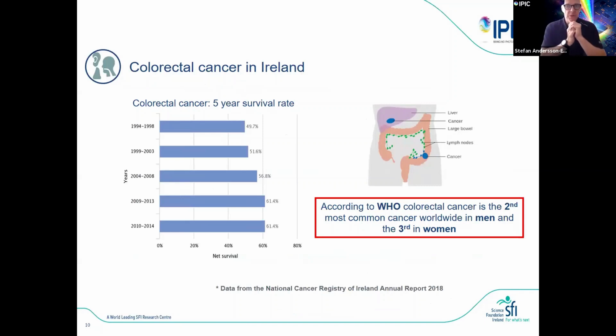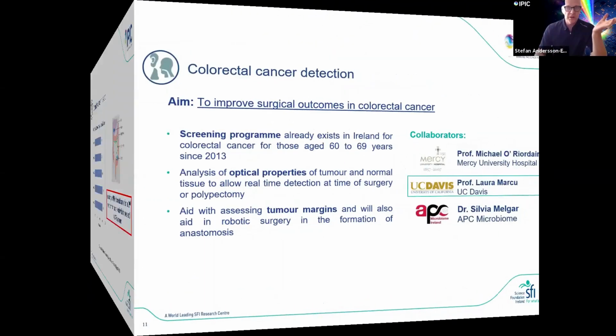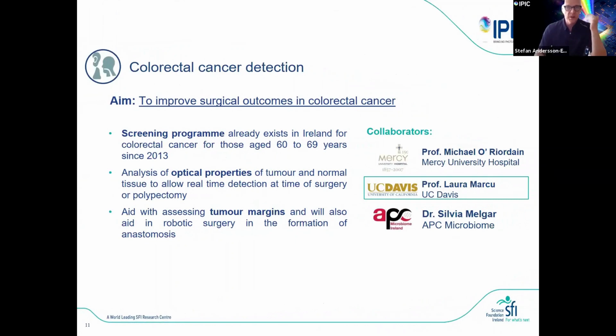So if we take the example of colorectal cancer, this is one of the most common cancers in the world, the second in men and third in women. If you see the bar chart here, we have a 5-year survival of about 50%, and it's improving slightly, but not much. One of the reasons it's improving is that we are now performing a screening program for people over a certain age. There is screening every second year or so, meaning that there is a possibility to find early stage cancers.